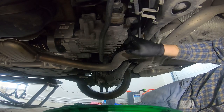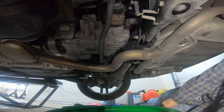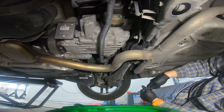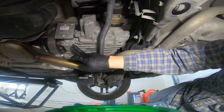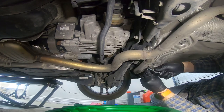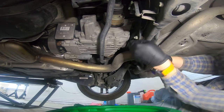So here you can see the drain and the fill plug on the rear differential, not to be confused with the Haldex fill ports, which are on the front of the differential. So just make sure you understand where you're draining the correct fluid from. They are 5mm Allens, and they get torqued to 19 newton meters, so it won't take much force at all to remove them.